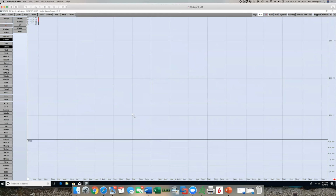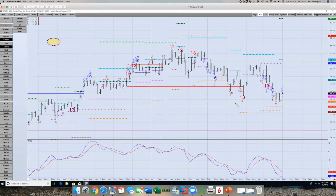Bank of New York Mellon, BK. So this is also showing downside exhaustion here. The 13 and 9 came about 2 or 3 weeks before the actual lows here, but we haven't bounced much. So this name has a boatload of overhead resistance going back, I'd say, 2 years' worth, because let's just pick some rough approximation. Let's draw a line and say that virtually everyone who's been a buyer from June of 17 until October of 18 is a loser.